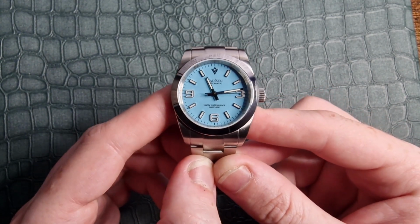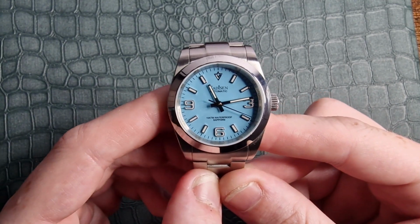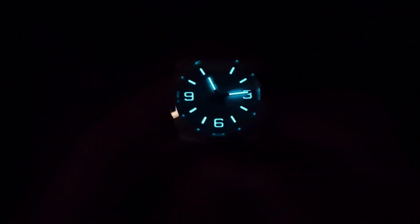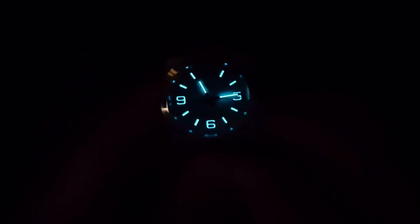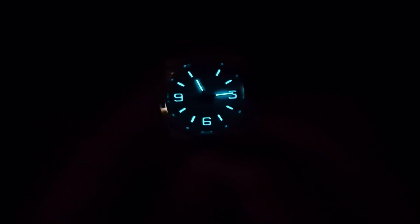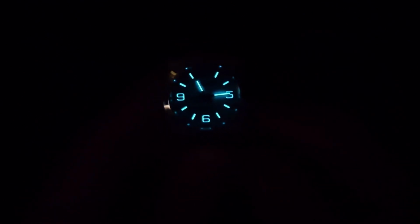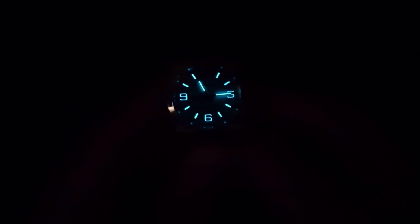Obviously you are going to be wondering about the Lume shot on this one. So let's get the lights out and let's have a look at how it stands up. As you can see, we have a level of BGW9 Lume on this piece, that nice pale blue style Lume. It's actually pretty good for the price that you're paying for this watch. There is a slight little patchiness on the numerals, however, not much. Definitely well spread throughout the dial and the handset.